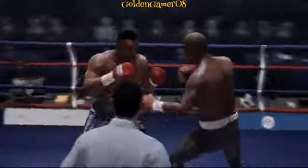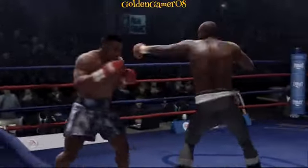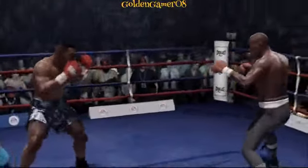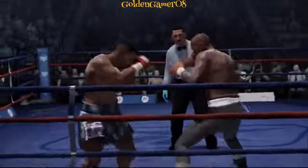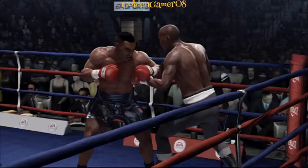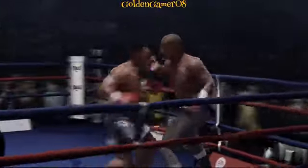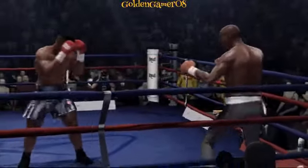Johnson's trying to get his man off of him. You see him shoving and pushing. Doing well on the outside. Halfway through round six. Pulls the trigger right away with the left hand after getting tagged himself. That is a strong uppercut there. Back and forth exchange. That right hand over the top lands flush. Now hugging on the inside.